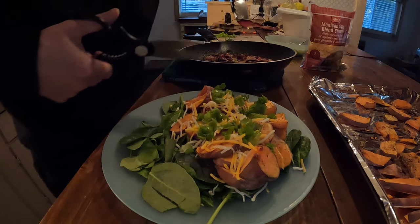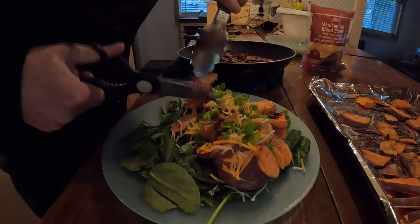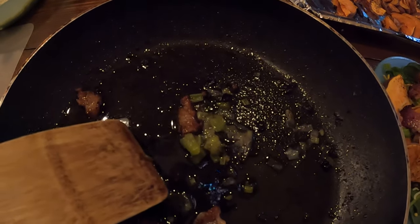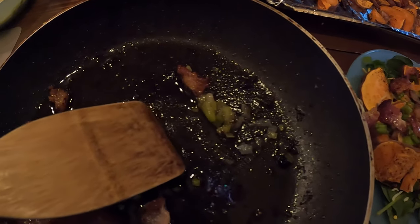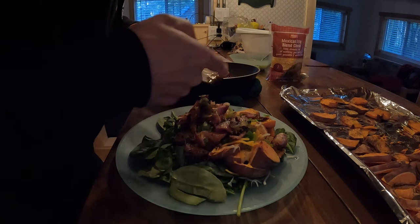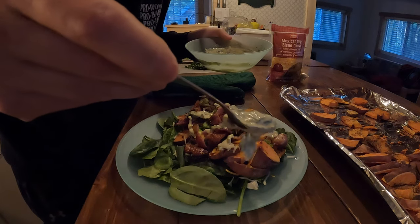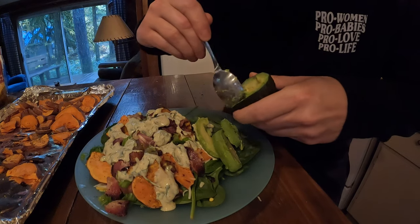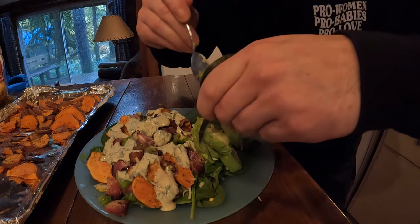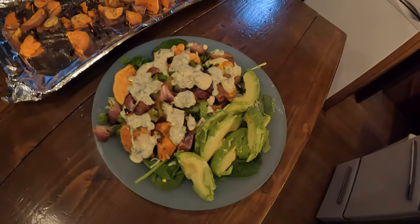What I like to do is grab it with the tongs and then use scissors to cut it into little pieces. And see all these green onions that cooked in there with that bacon grease? Oh yeah. Add that on there. And then top it off with my special sauce here. And here's my avocado to finish it off. And that is a much tastier iteration of this meal.